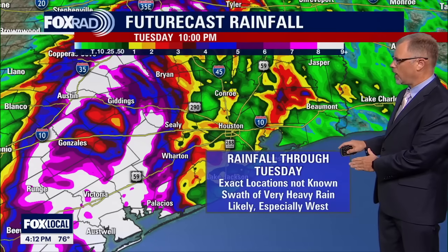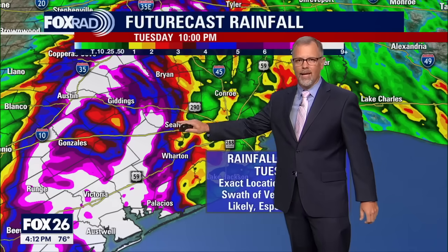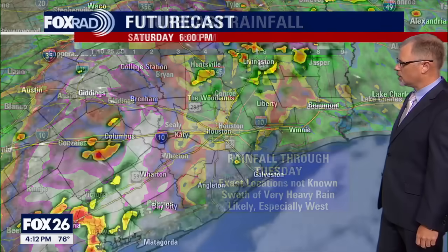So this is the rainfall through Tuesday. We're not ready to say this is in concrete yet, 100% this is what's going to happen. This path, it'll look like this, but it could slide a little either direction once that system begins to make its landfall.